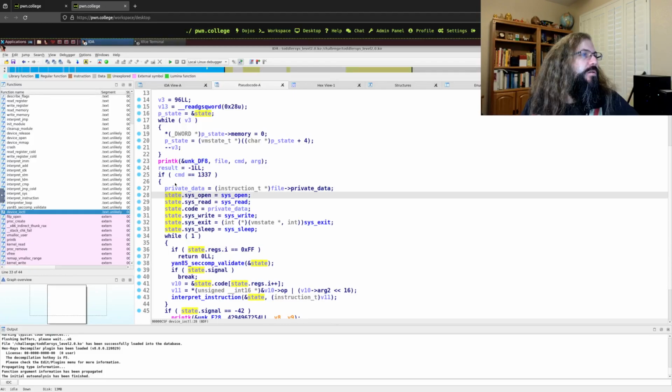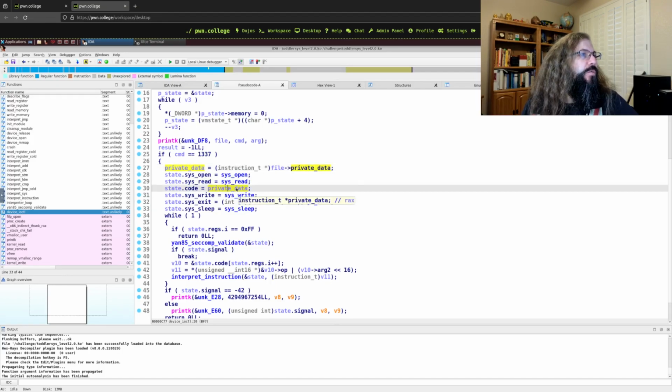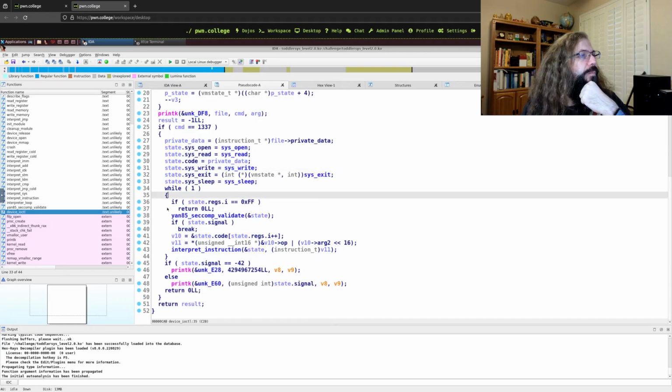Looking a little bit further here, assuming that we've done that, this private data comes back into play. And remember, we do have access to that private data. And so we can write whatever we want here for the private data that then gets stored in state.code. So far, so good. This is very similar to what we saw in level 1. Now, this is where things get weird.